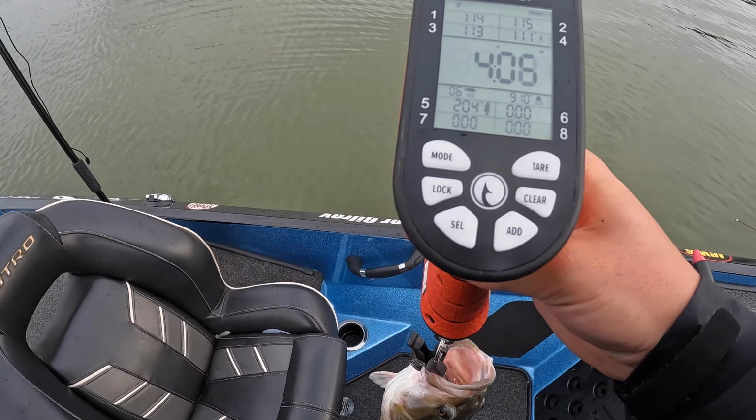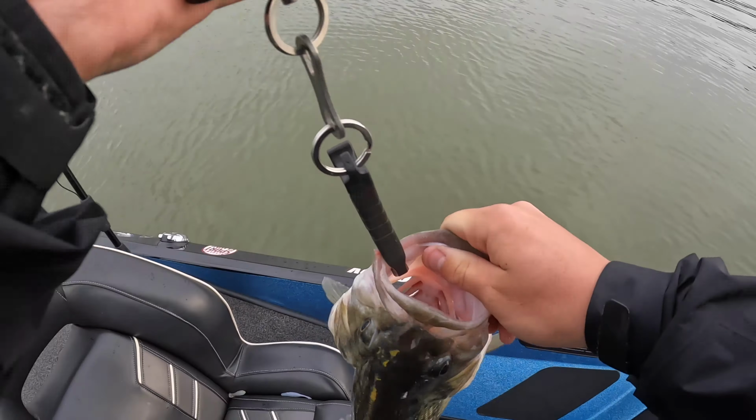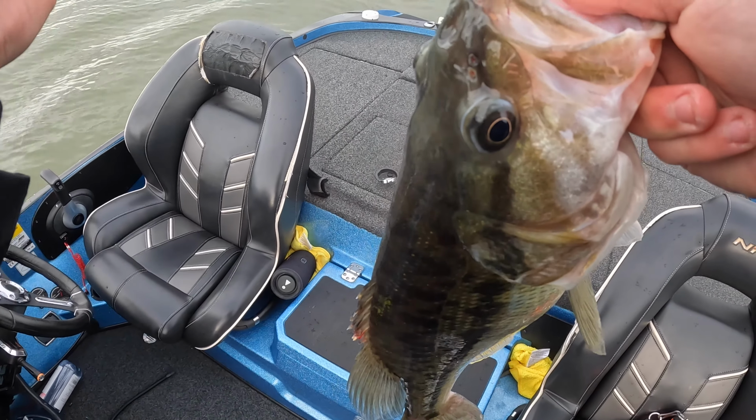Oh. 4'5". What a fish. God, man, there's like 10 of them up there. I just love spots so much, man. Get a pick with this one as well. Jeez.